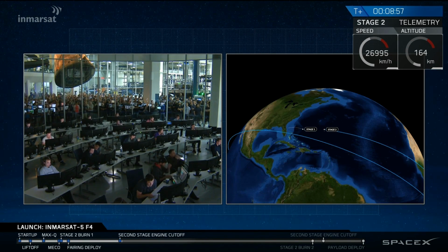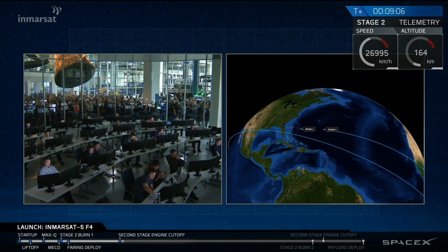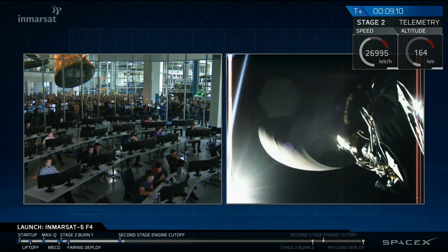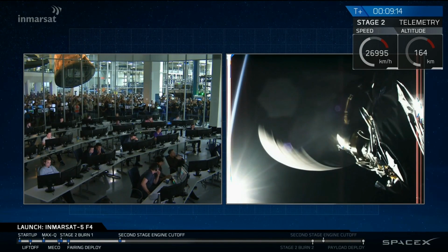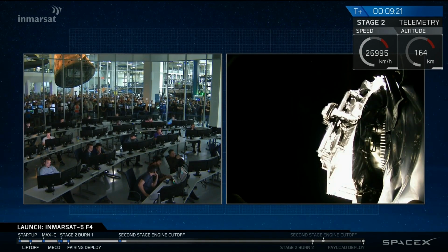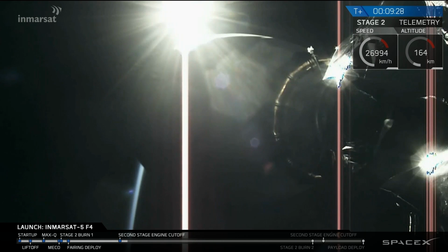Bermuda tracking out. We've had shutdown of the upper stage engine right on time. Trajectory looks good. It looks like we have a good parking orbit. So this completes the first of 2 burns of the second stage engine. Now we're currently going through a coast phase. The second stage with Inmarsat still attached coasts around the Earth. Over Africa, we will reacquire telemetry and follow the second burn of the upper stage engine. That'll be at about T plus 27 minutes.